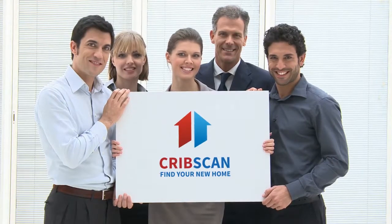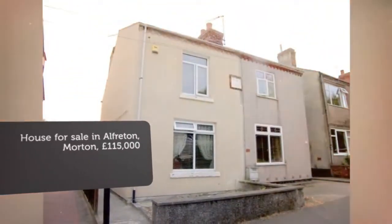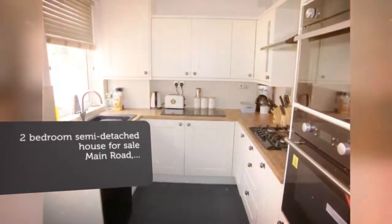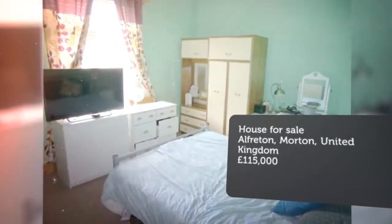Two-bedroom semi-detached house for sale. Main Road, Morton. Sought-after village location. This two-bedroom semi-detached property is located in the sought-after village of Morton. The home boasts two reception rooms and includes gas heating to radiators and PVC double glazing to windows. The accommodation briefly comprises an entrance lobby, lounge, gym.